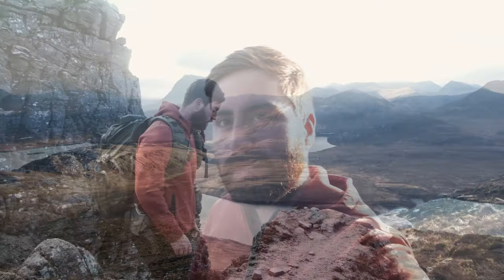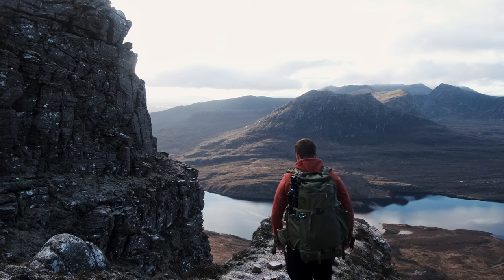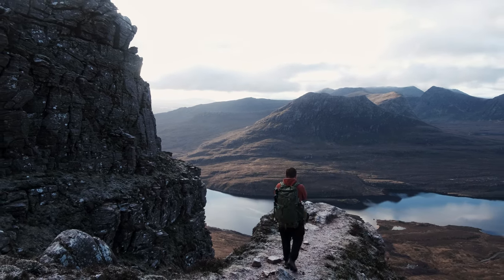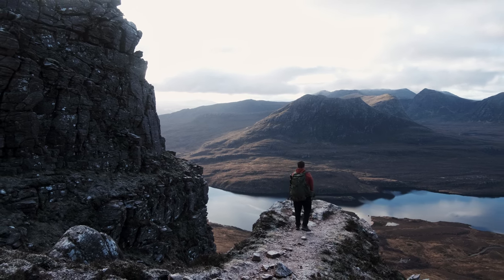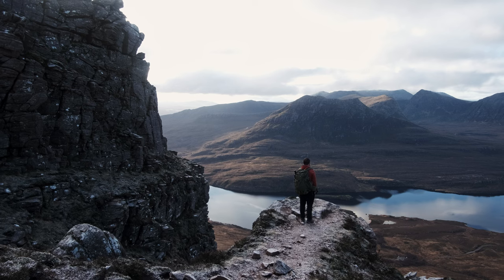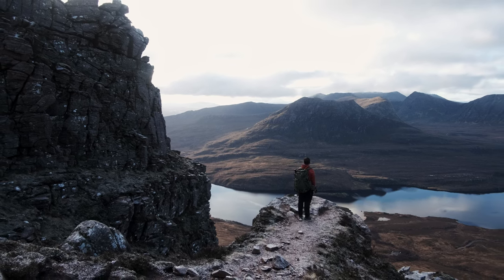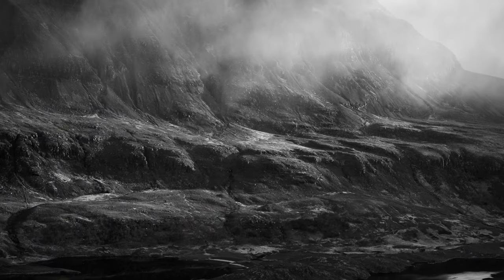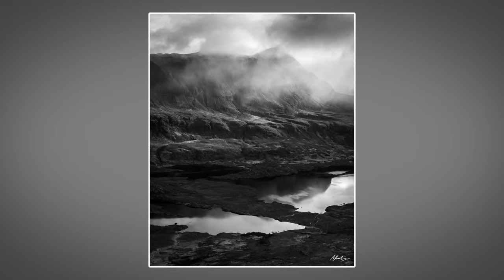Oh, what a morning. What a morning. The summit, with its craggy sandstone formations, really was incredible. And while I made a few images, it was somewhere I needed to slow down in order to explore more compositions, utilizing the mountain's incredible rocky pillars as foreground interest.